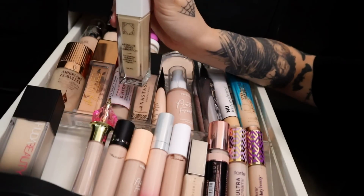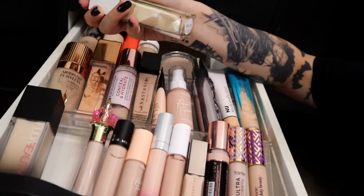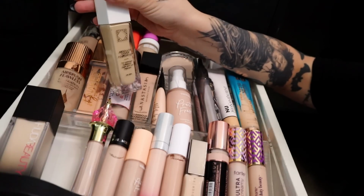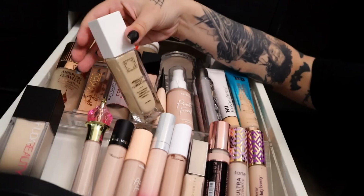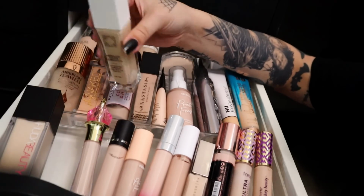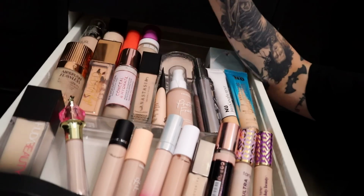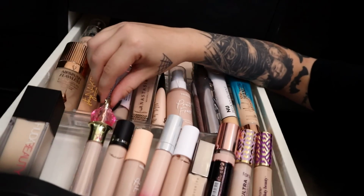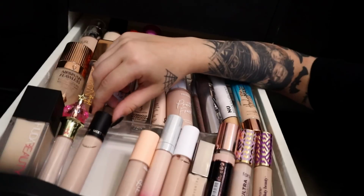I'm going to declutter this Ofra foundation in 0.25. I used it once for a video and that was it, so I guess I like the packaging. I just like the packaging so much. I think it's cute, but it can go, I guess. It's fine. The Huda Beauty one's a little thick for me, but I do like it. And then moving on now to concealers.